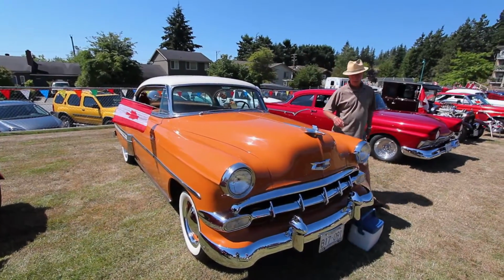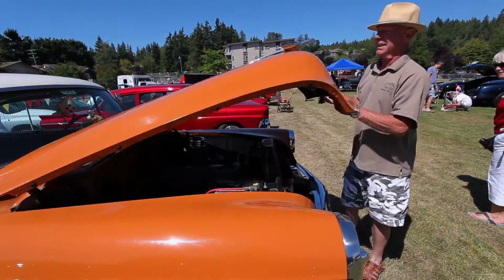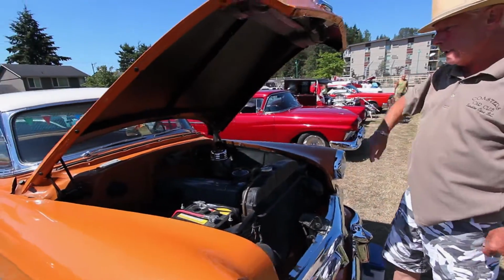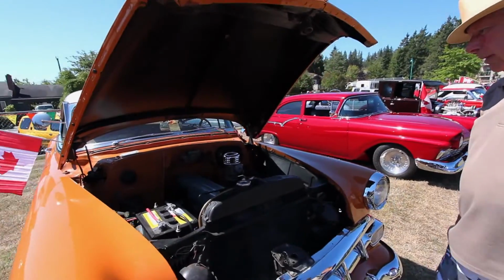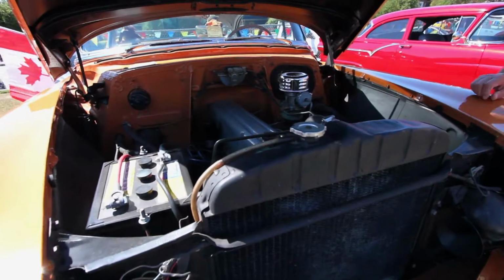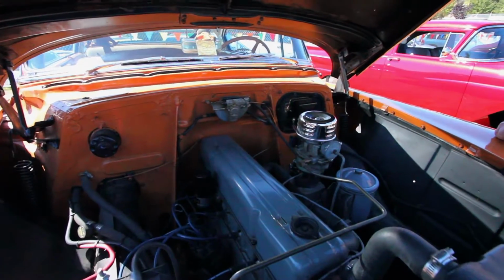Yeah, I'll just open up the hood here. Now that is the original numbers matching engine. I assume it was rebuilt at one time. They were rated at 115 horsepower and it was supposed to do about 90 miles an hour.